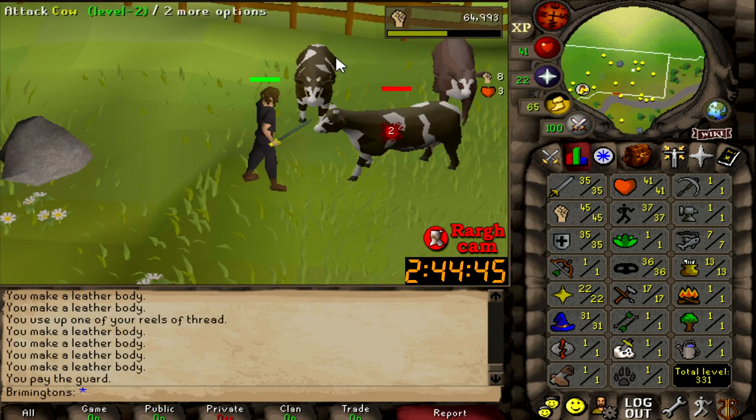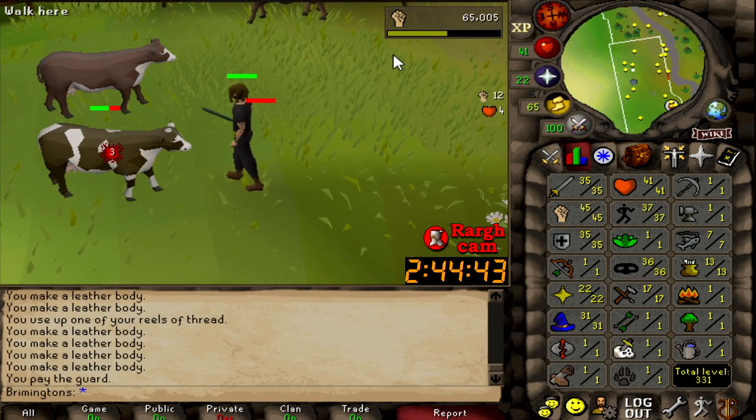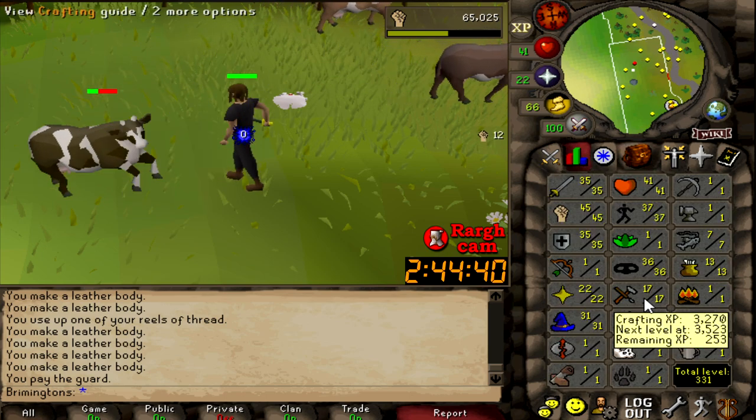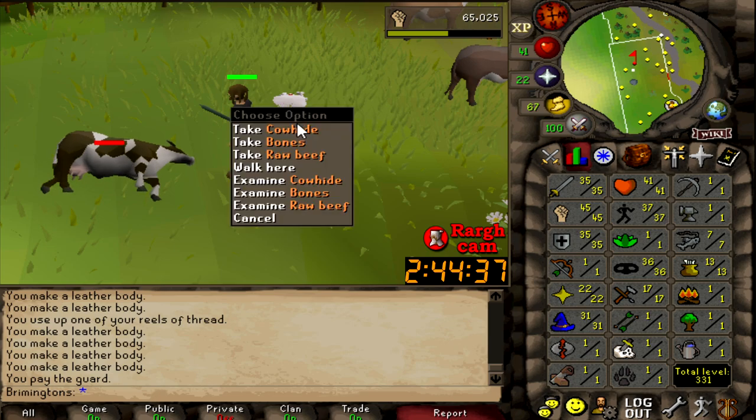Again, I'm not going to worry about cooking the beef this time. We're just going to full send the hides and go for that 20 crafting, because there's still more we have to do to get the recoils.